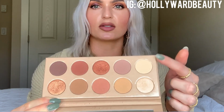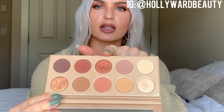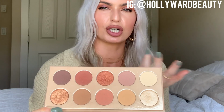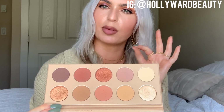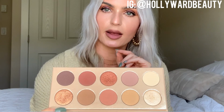Really recommend this one. It's got the classic light shades, matte shimmer, crease colors that are matte, and then beautiful bronzy colors that are shimmery and warm. This palette I've used tons, and always go back to grab because it's just the perfect KKW Beauty bronzy glowy palette. And then we have the classic, well, I'm going to show you the Classic Blossom.